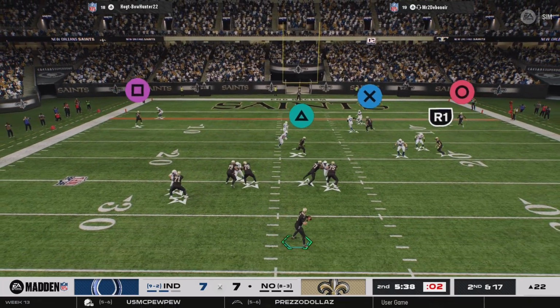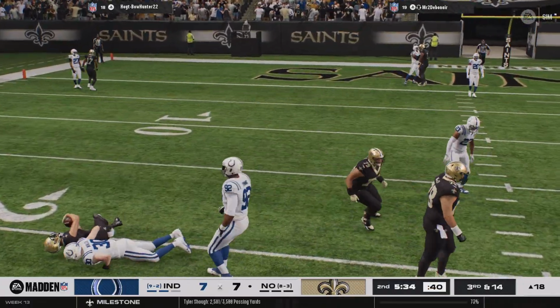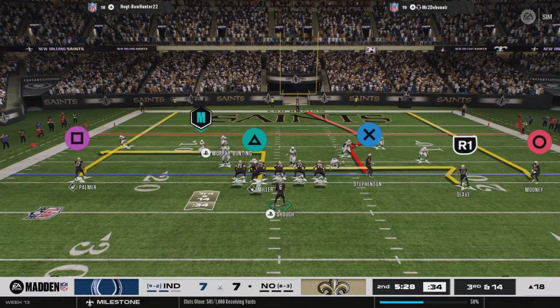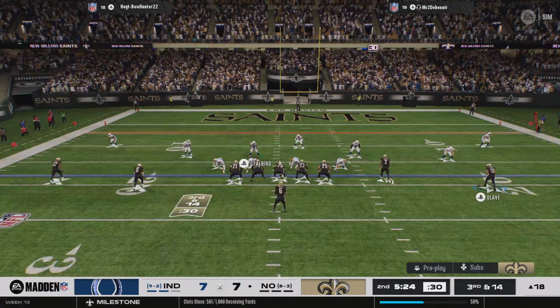Chuck now from the gun. Completed over the middle. And he's brought down after a short gain. Working quickly here. That's a gain of 3. Brings up 3rd and 14.